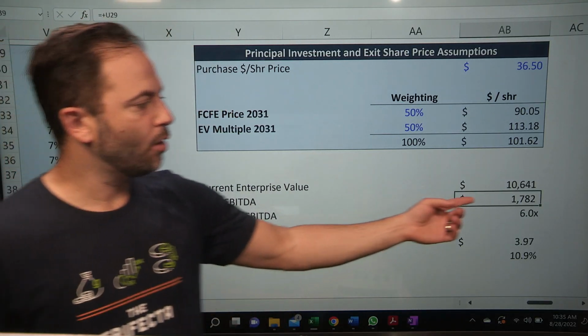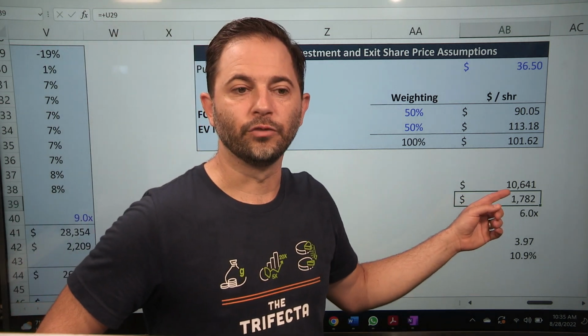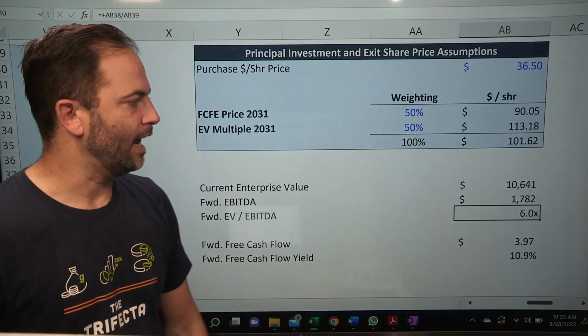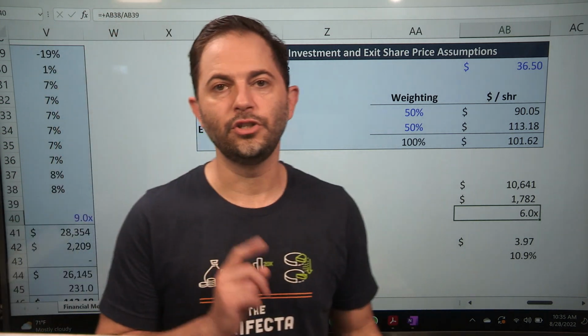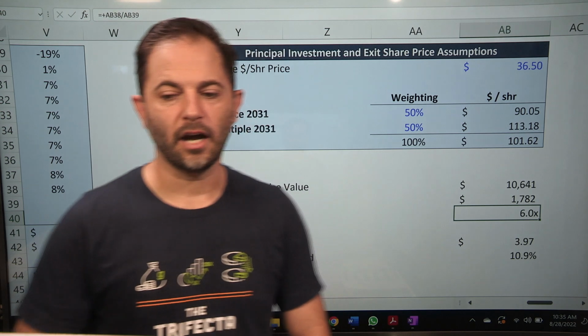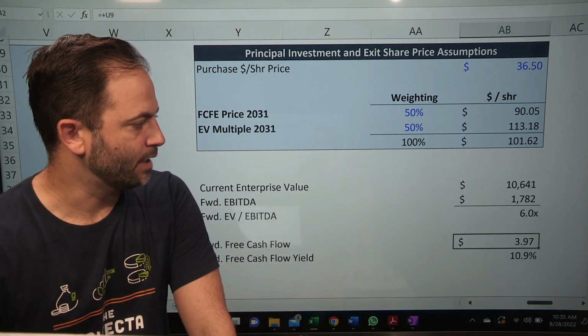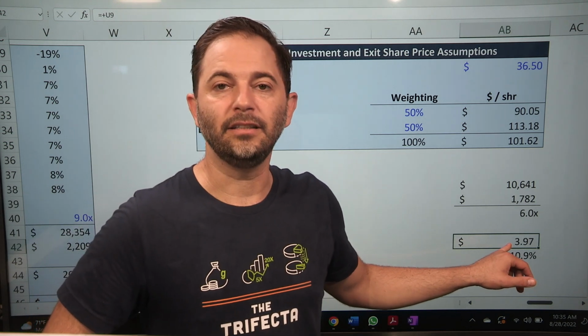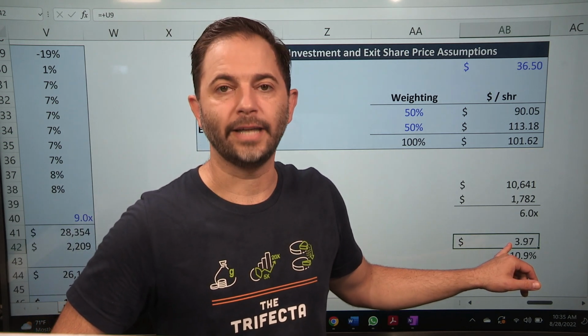If I look at the forward EBITDA, remember this is the reduced EBITDA that I'm projecting, it's trading at 6 times. That is very cheap. That is too cheap for a business of this size to be trading at 6 times EBITDA. If I look at a free cash flow basis, it's projected to yield just under $4 of free cash flow.